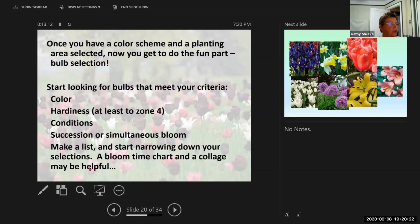Once you have a scheme and a planting area selected, now you get to do the fun part: select the bulbs. Start looking for bulbs that meet your criteria: the colors that you selected, hardiness, I would recommend at least hardy to zone 4, sun or shade bulbs, succession or simultaneous bloom. Make a list and start narrowing down your selections. I like to use a bulb bloom time chart, and a collage can be helpful.